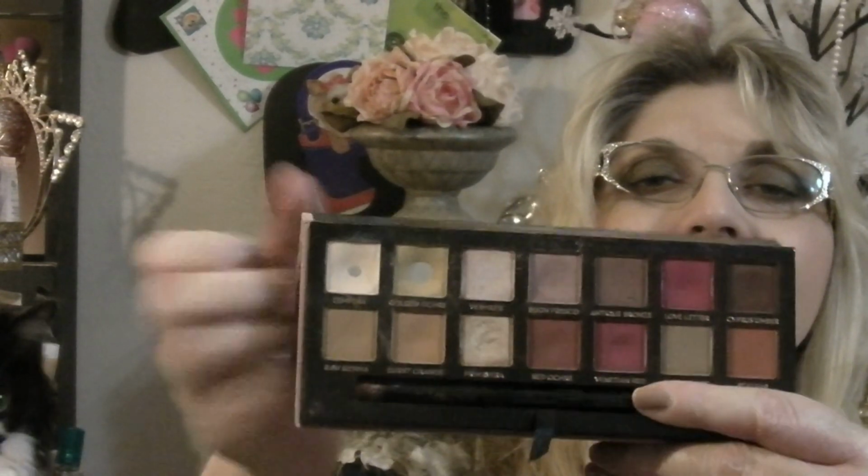And here is my Modern Renaissance by Anastasia. I was way late on getting this palette. I didn't think I wanted it. I thought I would never wear those colors on my eyes, and then I bought it, and I fell in love. I've even panned a couple colors on it, getting ready to pan a couple more. I love this palette, and this would be a palette that I would definitely repurchase.